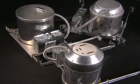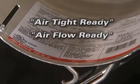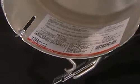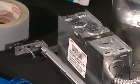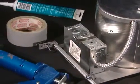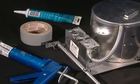Many products available in the marketplace provide labeling that is misleading. They might have verbiage that says airtight ready, airflow ready, or air sealed ready, and in some small print specify what needs to be done to the product to make it truly airtight. These measures can include special trims that are tested for airtightness, additional gaskets to be applied to the outside of the can, or prescriptive means using caulk or tape. Any product that is labeled as airtight, airflow, or air sealed ready is not airtight.